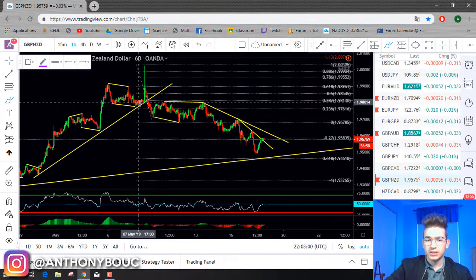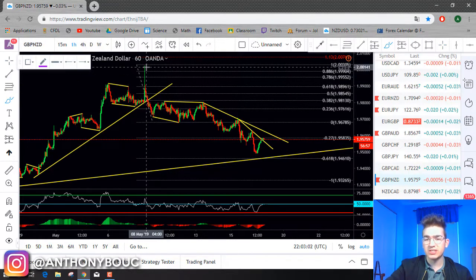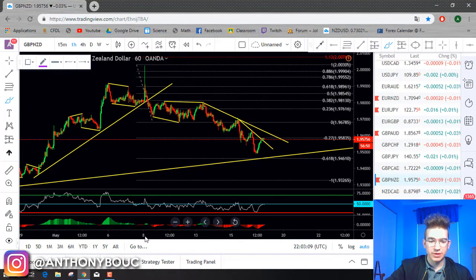So this big move up here, pretty strong, that you can see, was caused by a news event that we got. If you see, it was during the 8th of May, right? You can see it right here, basically. So that was the 8th of May. We got a pretty big news upside, and it retraced back right after, as you can see.